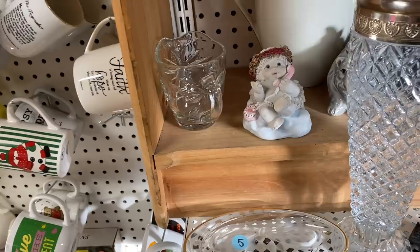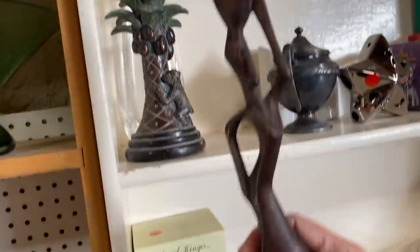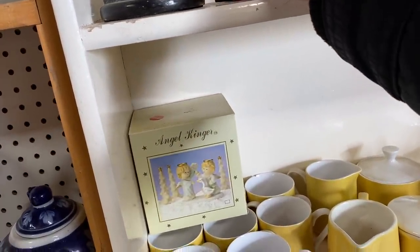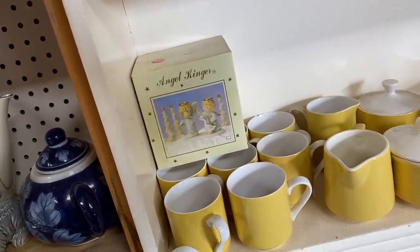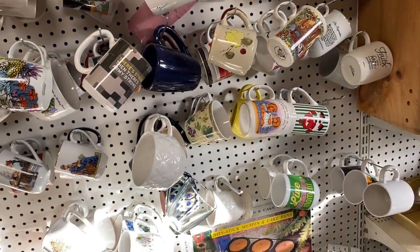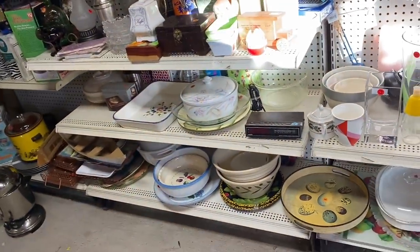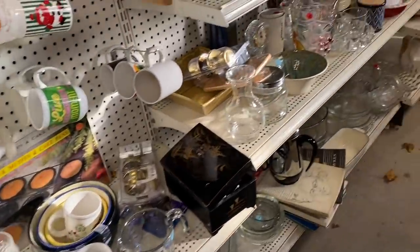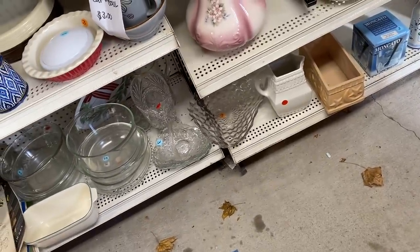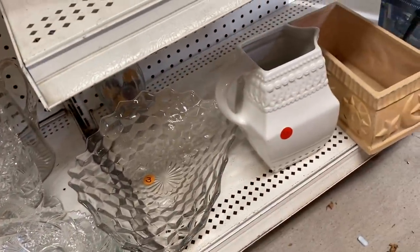This cut glass pitcher is actually gorgeous. And I might see if that's there next time too. This carved wood piece looks African or South American. There's no markings. Looking for Pyrex mugs. I never found any here though. This cubist style, I know, sells for a lot of money.